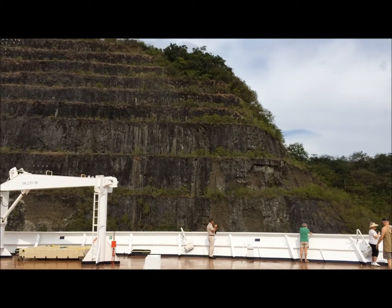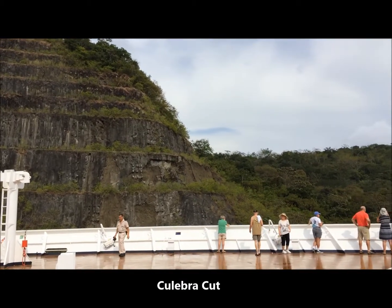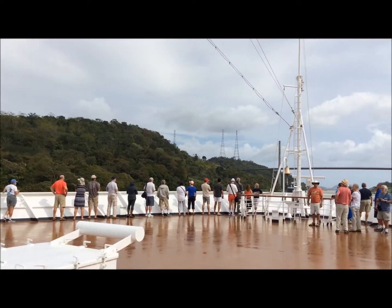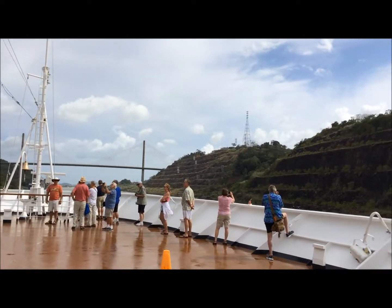This is the Culebra Cut, one of the great engineering feats of its time. In 1907, the workers toiled to carve a valley right through the Continental Divide. Immediately south of the cut, you can see the Centennial Bridge.